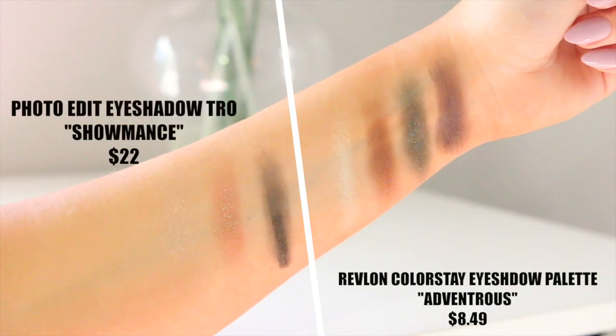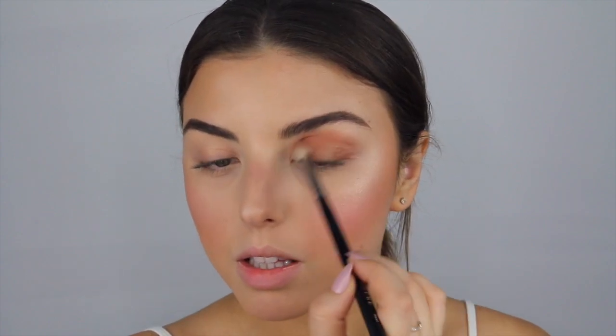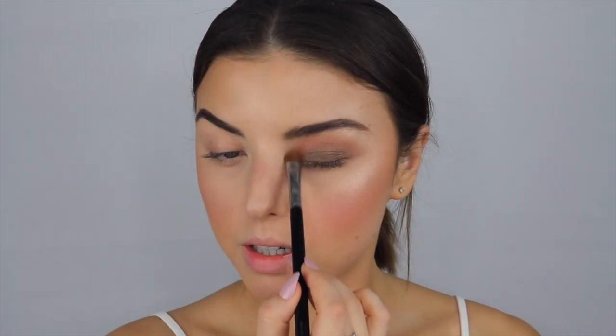a highlight shade. We're gonna do our eyes with a little bit of green today, and we're just gonna play around. Go in with this brown. And then I'm actually gonna go over with some green just to make, you know, I have green eyes, might make my eyes pop a little bit. And then to highlight my brow bone, I'm gonna go in with the lightest shade. And I'm also gonna take that on my inner corner.